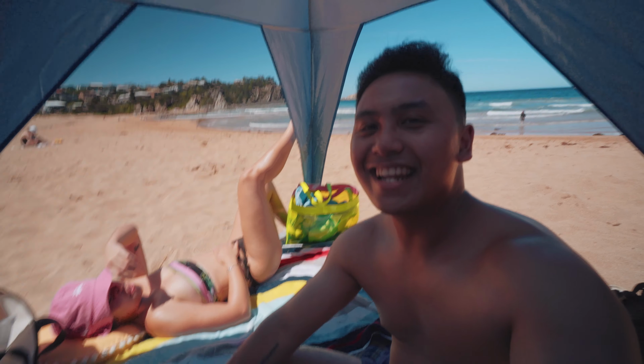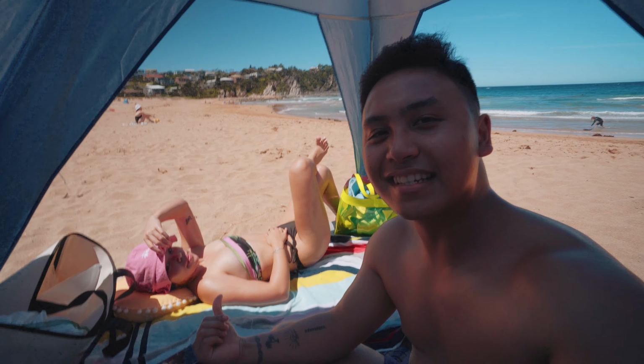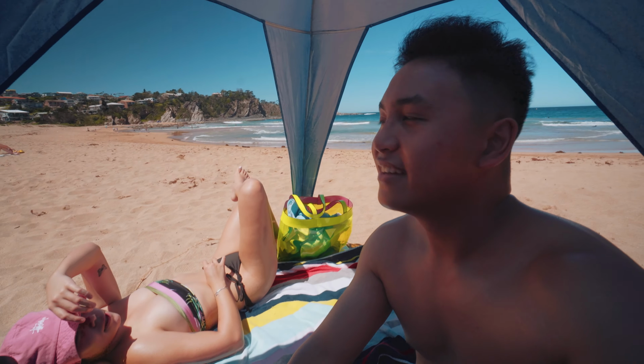So we finally set the tent and we put our sunscreen on. We're gonna let it set for a little bit. I think Alex is gonna tan first. So we're just gonna stay under the shade and cool down before we get into the freezing water.